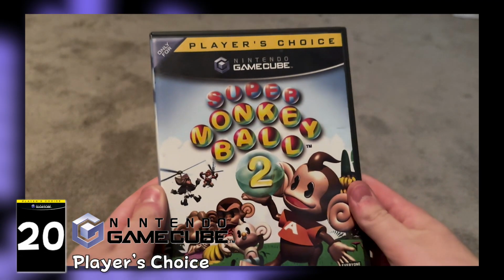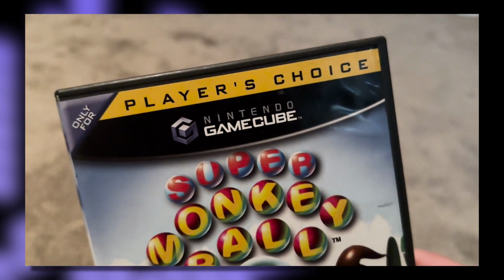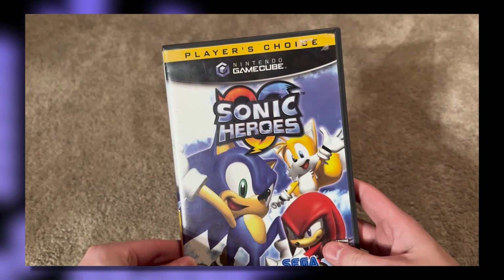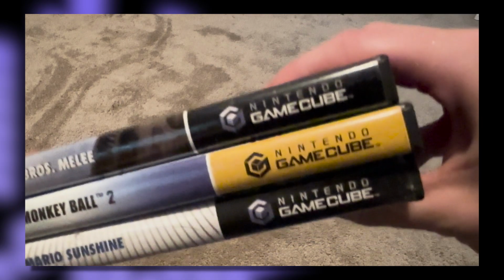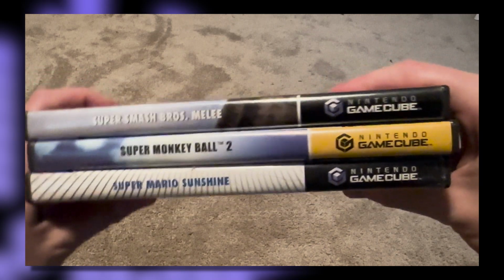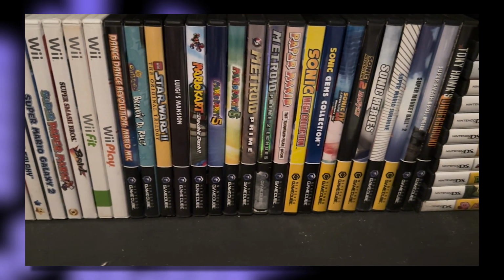Next up at number 20, we have the infamous GameCube's Player's Choice. I don't know which player chose this, but they must have been crazy. It doesn't look that bad on the front cover, tucked into the top. I kind of like it actually, but trigger warning, the spine is horrid. I genuinely cannot think of another color that would contrast the GameCube's black end label as bad as this bright yellow does. The absolute antithesis of consistency right here.